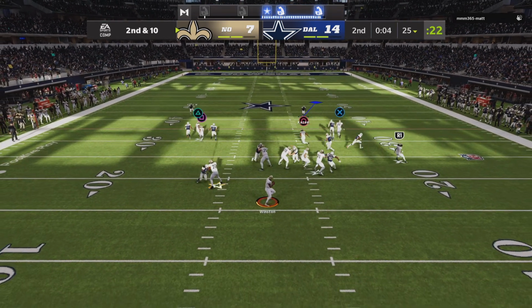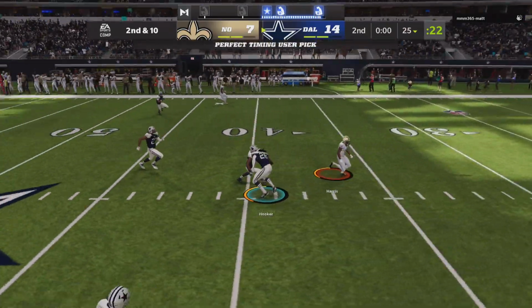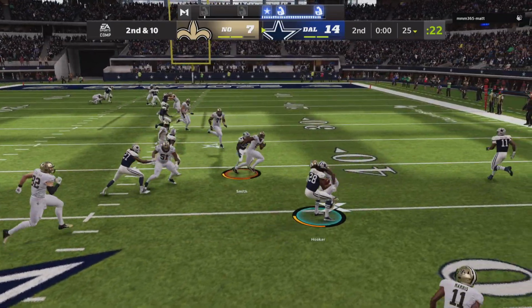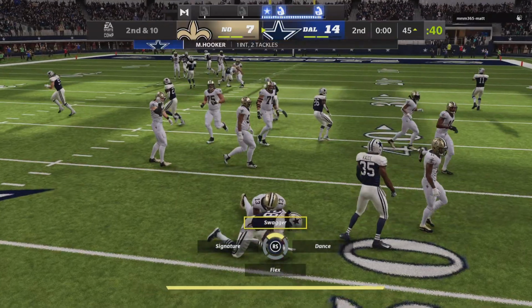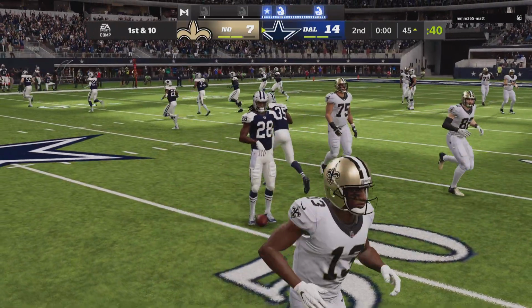To throw once more on 2nd and 10. Winston, he's going to try and go deep again. That's into a crowd and intercepted. Picked up by Malik Hooker. And he will be brought down as time is now run out on this first half of action.